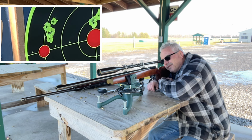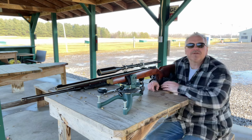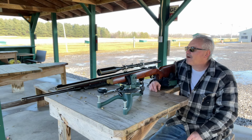All righty, well, those are all pretty darn good looking groups. I would say the first Aguila group was probably half an inch, if that. The rest of them are maybe 3/4 of an inch, so pretty darn good. But anyway, there you go. That is my H&R M12.